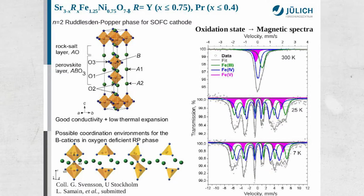Now, we have been working also with people from Stockholm University. They are interested in synthesis of some Ruddlesden-Popper phases for solid oxide fuel cell cathodes. And in particular the N=2 material, which has strontium, rare earths, iron, nickel, and then deficient oxygen occupancy here. And the rare earth is yttrium or praseodymium. Essentially we have looked at how this material evolves as you dope the trivalent cation on the strontium side, and what we can say about annealing in air with the oxygen. The materials are interesting because they have good, not excellent, but good conductivity for oxygen, and they have quite low thermal expansion, which is the main difference.